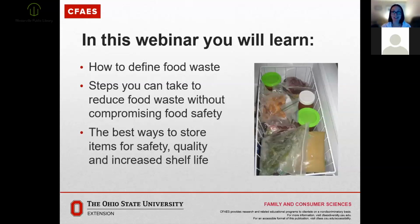We want you to prevent foodborne illness. So we want to prevent food waste with food safety in mind. And I'll share tonight some ways that you can store items, not only for safety and quality, but increased shelf life to prevent food waste.